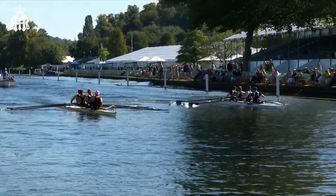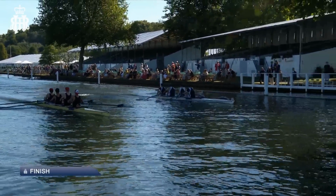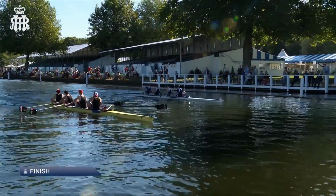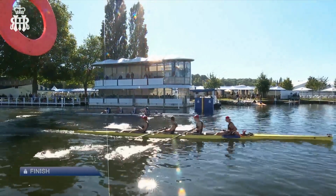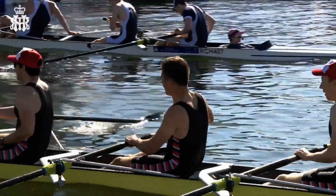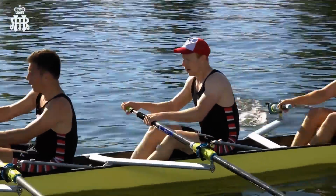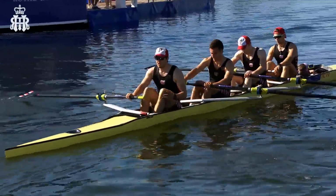So great race to kick off the morning as well. The fourth race of the day, the heat of the Britannia Challenge Cup. Maybe the experience of the Cox here at Thames Rowing Club has made a difference. It was a win for Thames Rowing Club against Royal Chester Rowing Club in the heat of the Britannia Challenge Cup. A tough race for the first thing on Thursday morning, but a very competitive event.